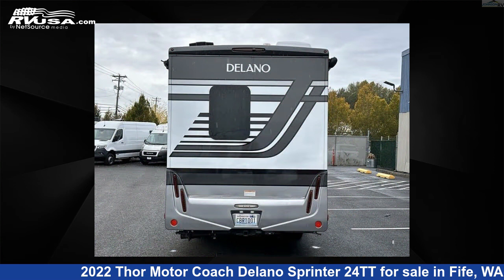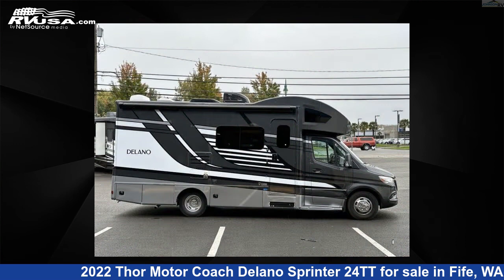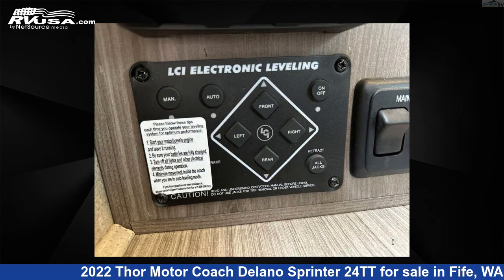This used Thor Motor Coach features sleeps 5, Slideout, and 30 gallons fresh water capacity. The floor plan layout of this Class C features Bunk Over Cab. This 2022 Thor Motor Coach Delano Sprinter 24TT is built on a Mercedes-Benz Sprinter chassis.